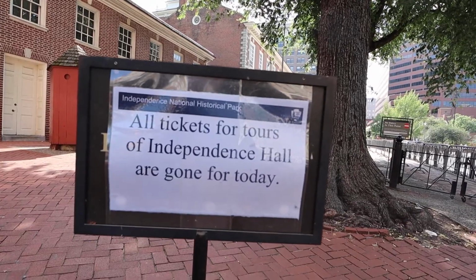One of the main tourist attractions here is going into Independence Hall and getting one of their free tours. Unfortunately, all of the tours are done for the day, so we weren't able to get the first come, first served tickets that they're giving away in the morning. You can book tickets for the afternoon, but they've been sold out for all of June for the last week or so.